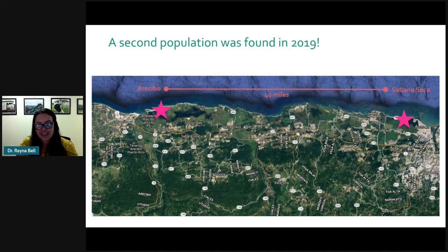And so they've continued searching for other populations in little patches of wetland, and besides Sabana Seca and Arecibo they haven't found any additional populations, but they're still searching. It's kind of hard to tell from this Google map view, but there's a lot of land use change and development across this part of the island. And whether there really are going to be more suitable wetland sites for this species in between Arecibo and Sabana Seca, we'll definitely be continuing to search.